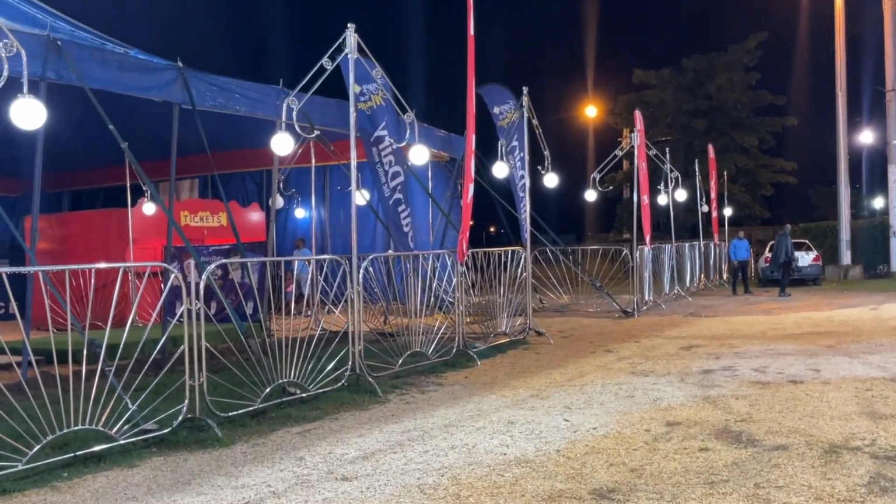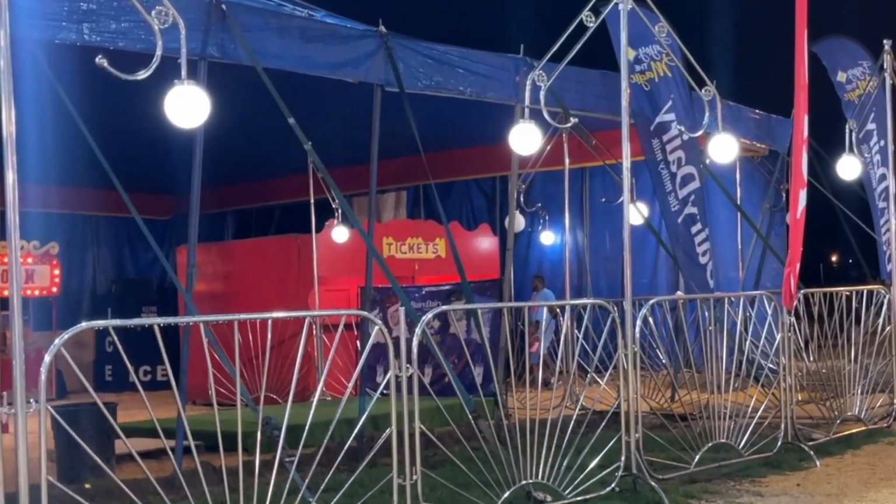You can also get them at the circus box office. So when you go, just go a bit early and then purchase the tickets at the box office. Make sure to walk with cash. We paid with cash. I'm not sure if you're allowed to pay with card. I forgot to ask, but just walk with cash. Also, if you purchase on Island E, there is a service fee, so you would be paying a little bit extra if you were to purchase the tickets online.